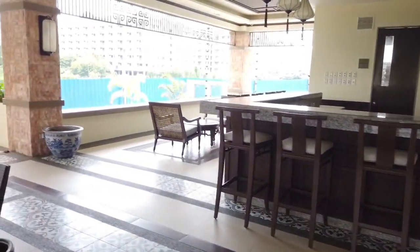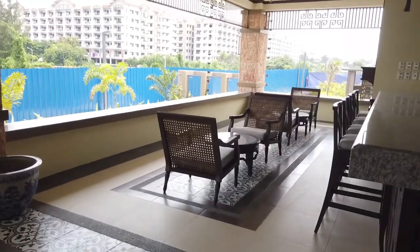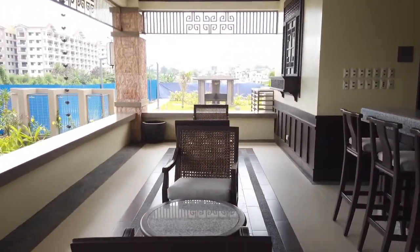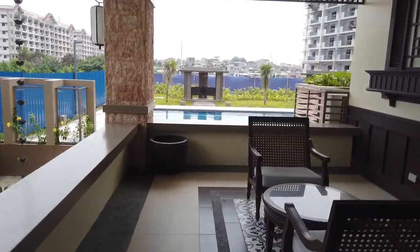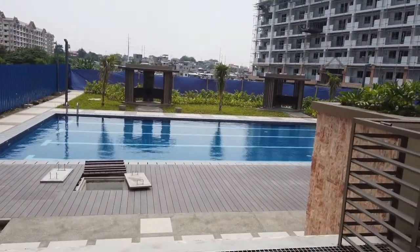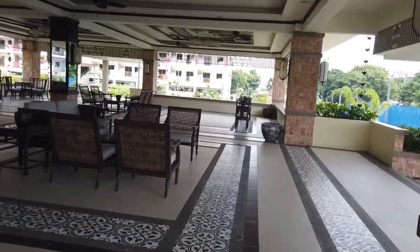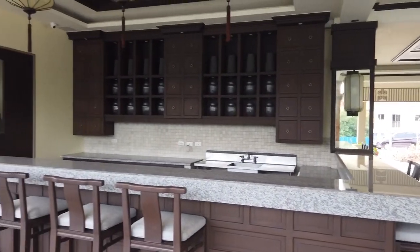Also, there's a bar. I believe there is a bar that will be set up here, so people could order food, coffee, and there are two pools here. This one is the adult pool. You can see that you could make some laps, and the other one is the kiddie pool, which I'm gonna show later in the video.